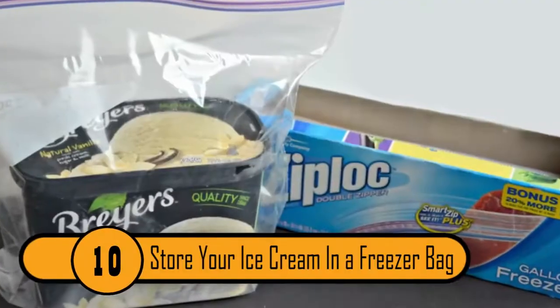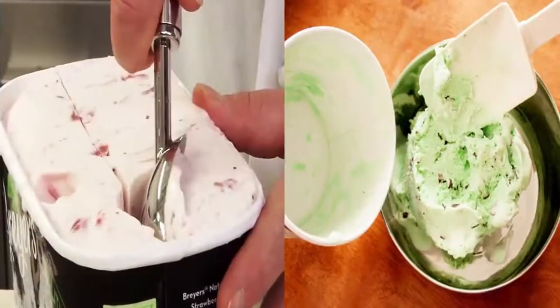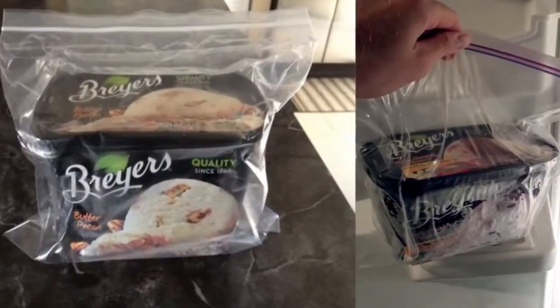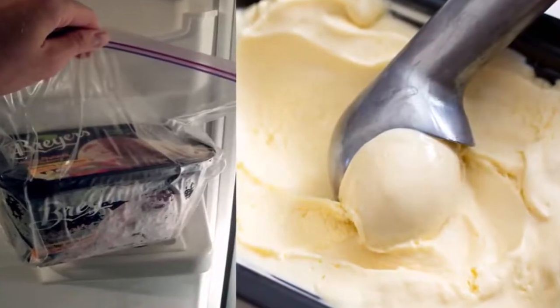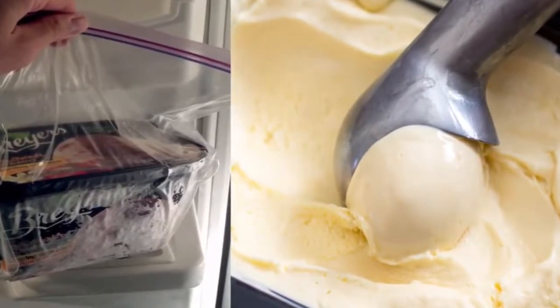Number 10. Store your ice cream in a freezer bag. It is so annoying when you try to scoop your ice cream out of the carton and it's too hard to scoop. Well, to keep that from happening, put your ice cream carton in a freezer bag. It'll keep it from getting so frozen that you can't scoop it.